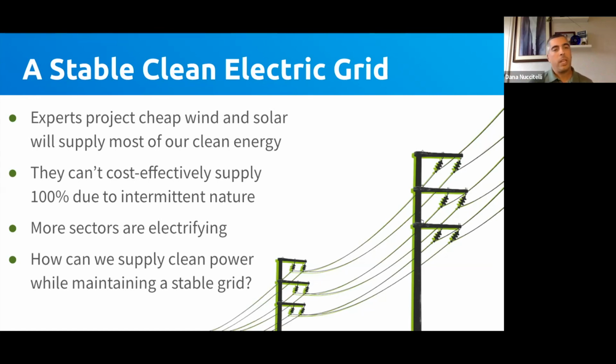Another complication is that we're electrifying a whole bunch of new sectors like transportation. We're getting a lot more electric cars, and buildings. We're getting all these heat pumps and electric stoves and things like that. So we're getting an increased demand for electricity, and we have to meet that increased demand with clean electricity as well. And so then the question is, how do we do all that and supply all the clean power we need while maintaining a stable grid that doesn't have blackouts and things like that? So that's why we created this resource to address that question and do some trainings on it.